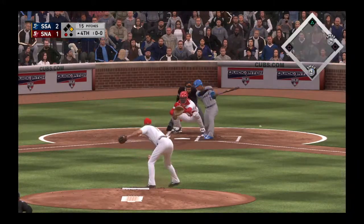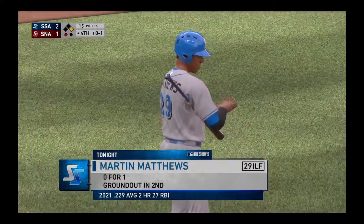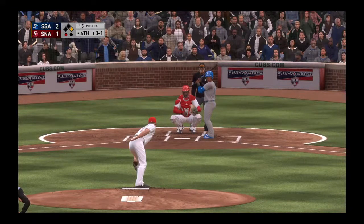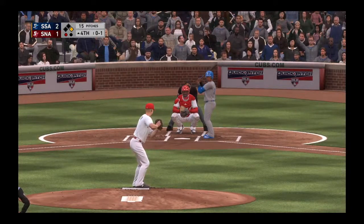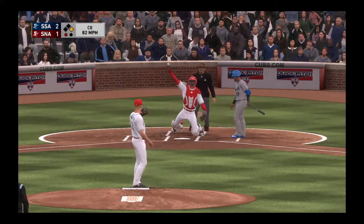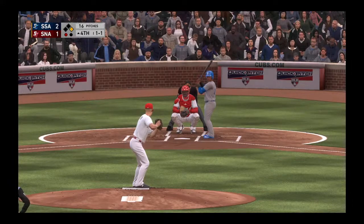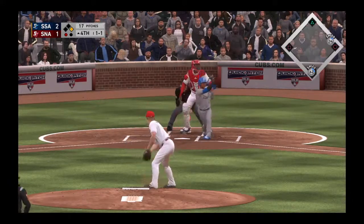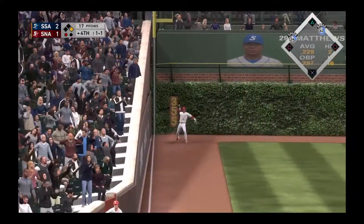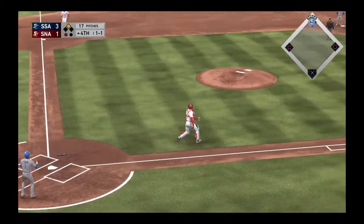Into the box, Martin Matthews, as he'll go after the first pitch and bounce it into foul territory. He's 0 for 1 thus far. Now the 0-1. Here's a breaking ball outside, and now it's even 1-1. Line drive to left, and that is down as that could be 2 bases. Oh, and the throw back in is a wild one. And they're not going to get him as he's in there to score.